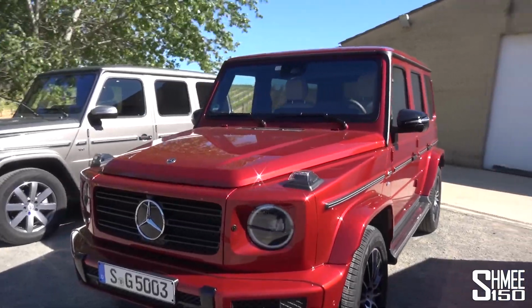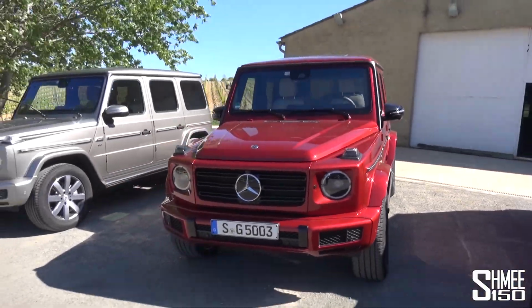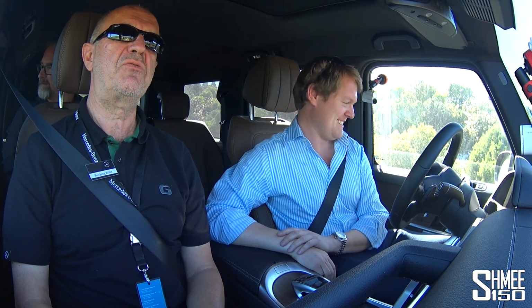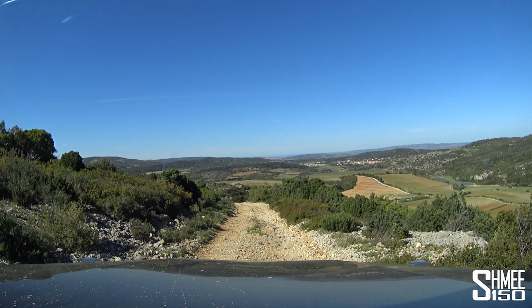It's just got very windy here, my apologies for that in the afternoon, but let's go find one of these G500s and jump in. Here we go then, just swapped over, so it's my turn to drive. I'm with Wolfgang, the man in charge right now. What are we doing? We will drive downhill so that you will never forget it. That sounds good to me.